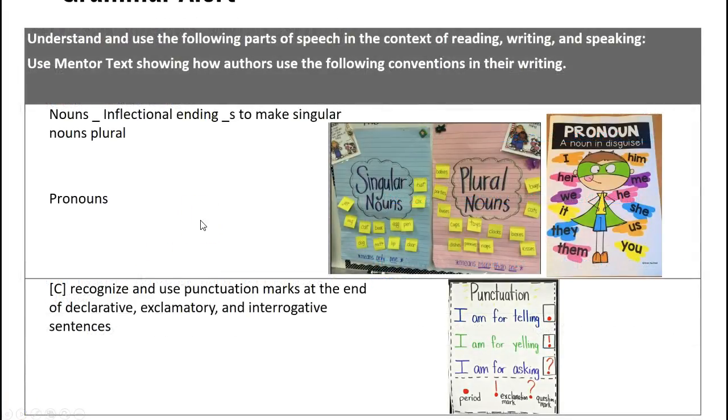The other things that you're going to be looking for are nouns, inflectional endings, and then pronouns. No better way to teach it than doing an anchor chart. There are some great resources out there to show you some different things, but the more that they can interact with these parts of grammar and how they're used, because it says they will use and understand the parts of grammar.